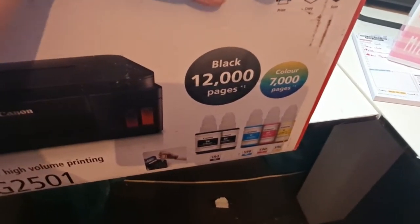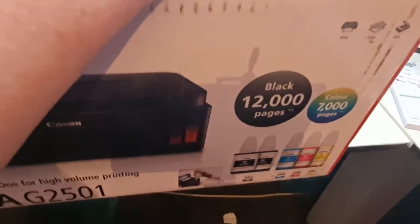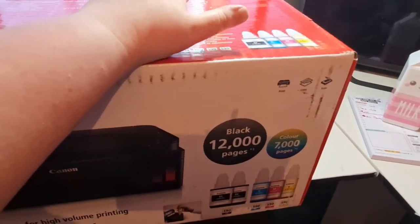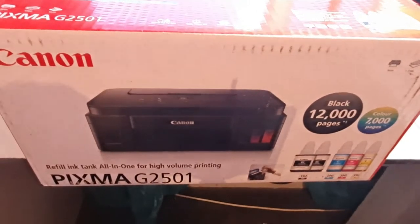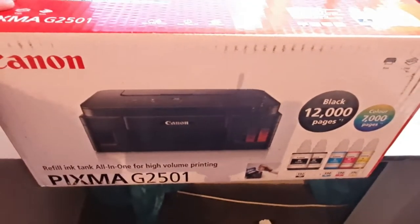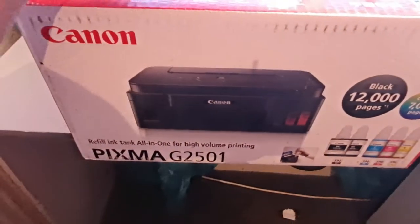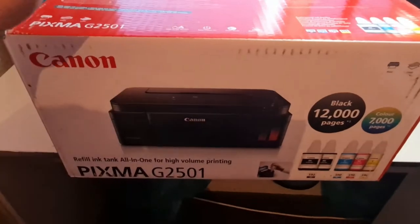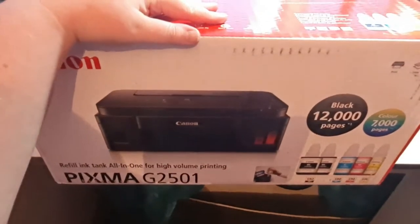You definitely do not get that out of a cartridge. You'll be lucky if you even get 100 pages out of a cartridge sometimes. Of course, this differs depending on how much you use it. But supposedly this is meant to last a lot longer than a traditional printer. Traditional printers are usually very cheap and you pay more for the ink. I had a little bit of Christmas money saved away, and this is what I decided to invest in. A very good printer, because I really do need one.